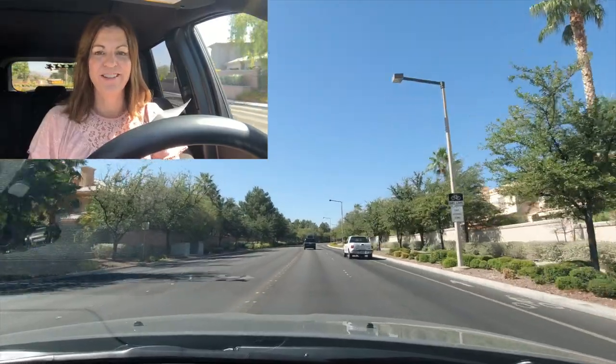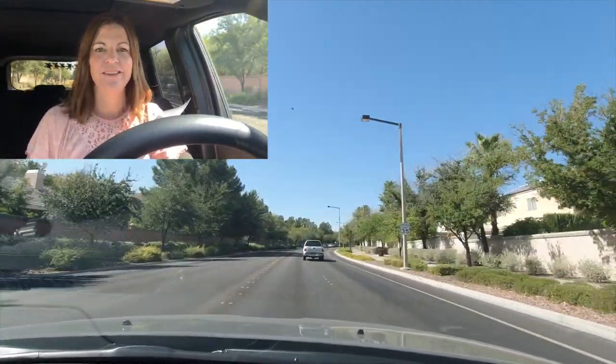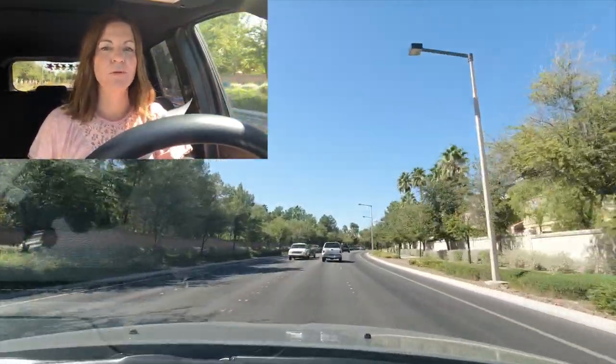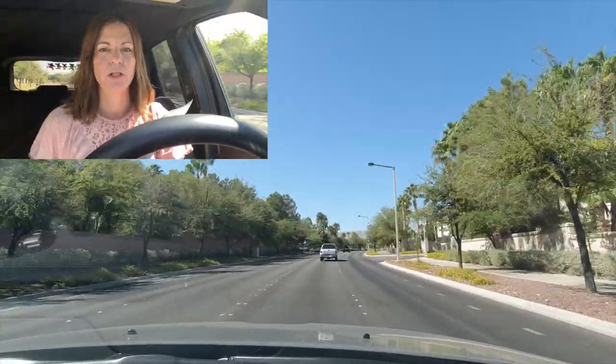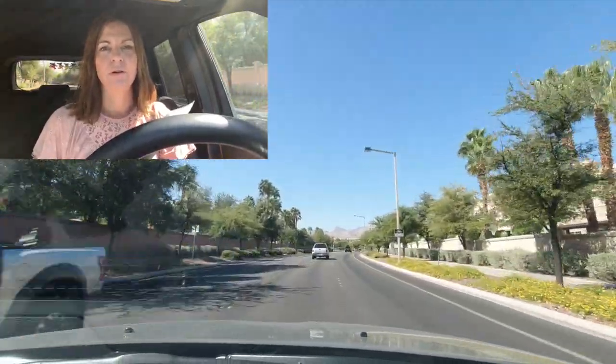That concludes our tour of the Hills Village. I told you it's a very small village, only 400 acres. But the reason I like this is because of the close proximity to the middle school and elementary school. And when my kids were younger, they were able to walk to the middle school. We didn't live here for elementary school.